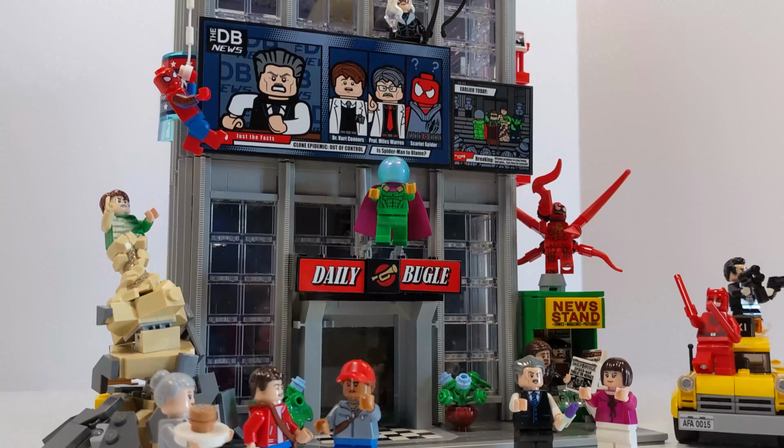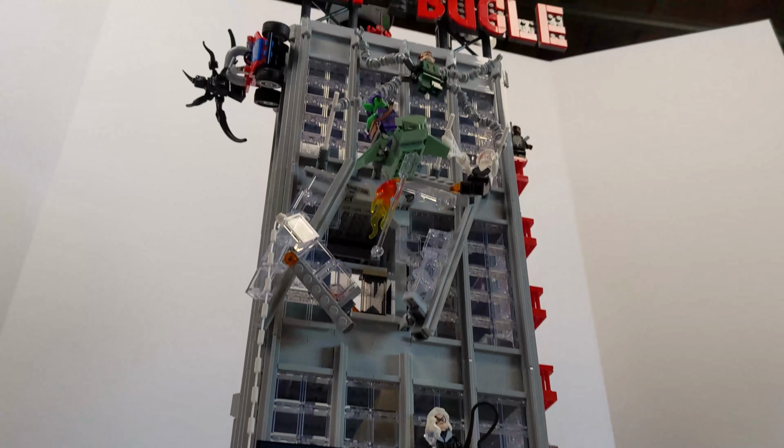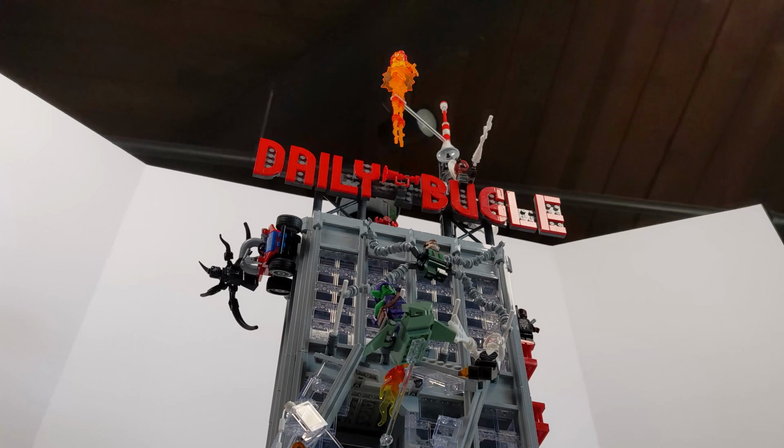With rumors of a brand new massive Marvel set on the horizon, I wanted to go over 5 things you may not have known about the current largest Marvel set, the Daily Bugle.